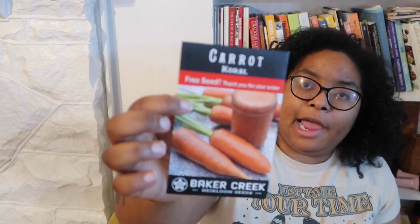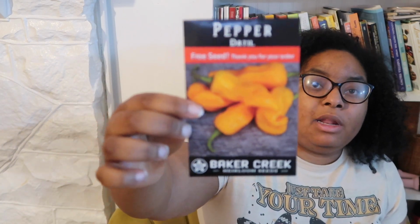But that's not it when it comes to Baker Creek, because look, Baker Creek also gives you free seeds. So if you buy enough seeds, I don't know what the number is, they will give you some free seed packets. So this is just a really nice carrot. I think it's called coral carrot. That's really cool. I think the season has passed for me to plant carrots, because we're gonna start warming up soon. But I'm excited to grow it next year, or maybe I can give it away in a giveaway. This is the pepper. I think this is just a regular hot pepper. It looks like a habanero, but it's not called habanero.